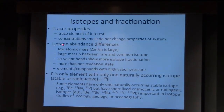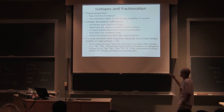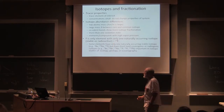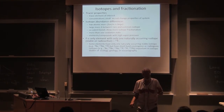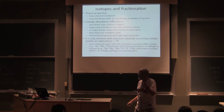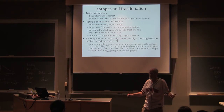Now, for the isotopes that we are considering, for the natural separation of isotopes, it helps when we have low atomic mass. So if the delta M, the difference in the isotope mass compared to the total mass, is large, that's where we get our largest isotope separations in nature. Okay, so for instance, deuterium and hydrogen. What's the mass of deuterium? 2. And the mass of hydrogen? 1. So we have one mass unit, and the abundant isotope is 1, so it's basically a 100% mass difference. So one is twice as heavy as the other. So that's an easy isotope separation to get.